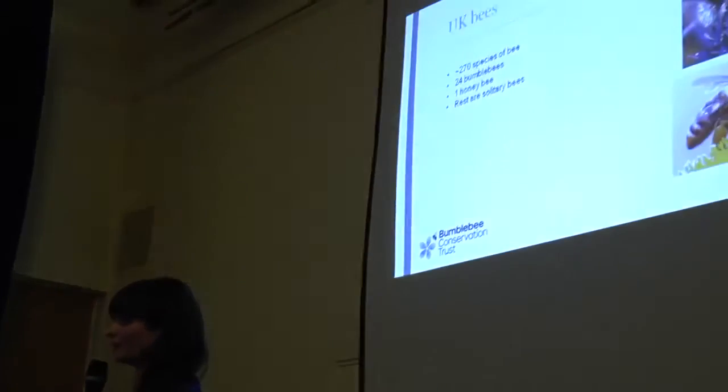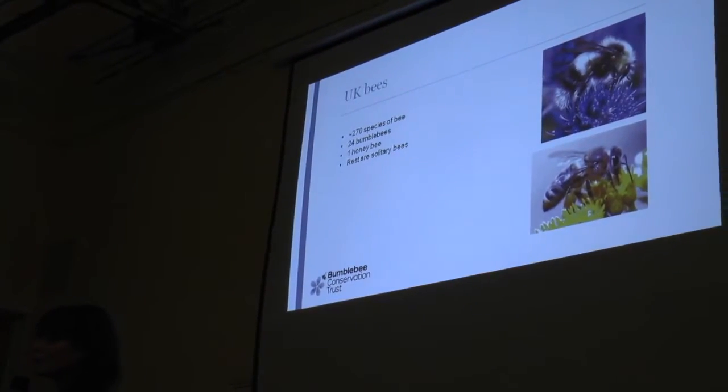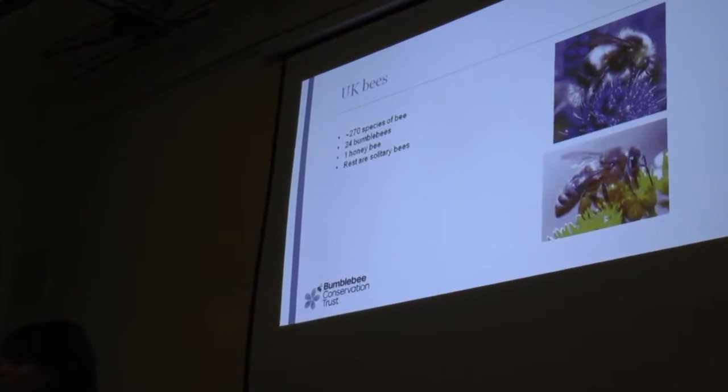So let's talk about UK bees. We've got about 270 species of bee. Quite often people think that there's just one kind of bee, but that's not the case. We've actually got a huge variety in the UK. 24 of those are bumblebees, and one of those is the honeybee.